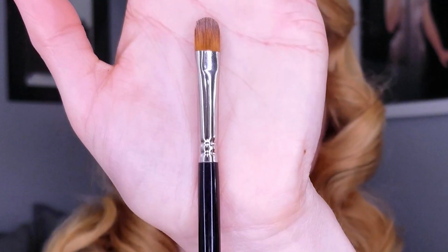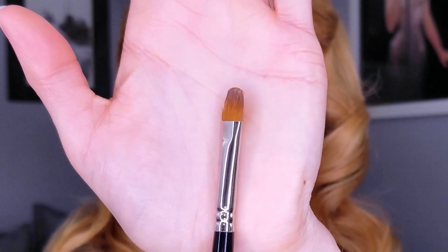The first brush, and don't mind the fact that they are kind of dirty, the first brush is a small paddle brush. There's nothing in particularly special about this brush except that it's small and completely dense and flat. The reason that I like this brush is because it does great things for cake types of concealer.